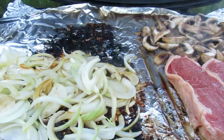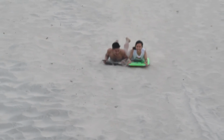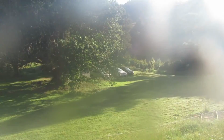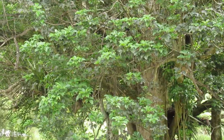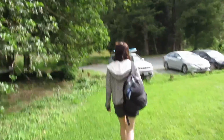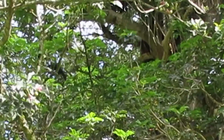And then cooked up mushroom. There's some tūī here apparently, and I don't really know, because we're out in native New Zealand. About to head out to our day's activities. Oh yeah, it's got a white tuft, kind of like Ponyo. I like this tree.